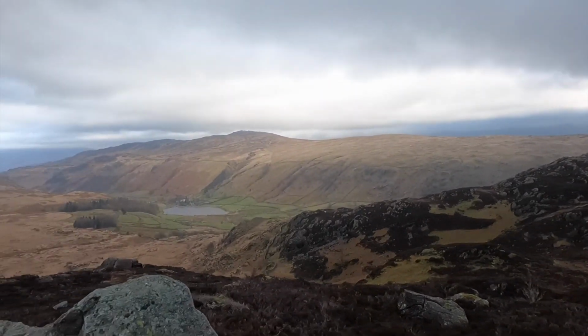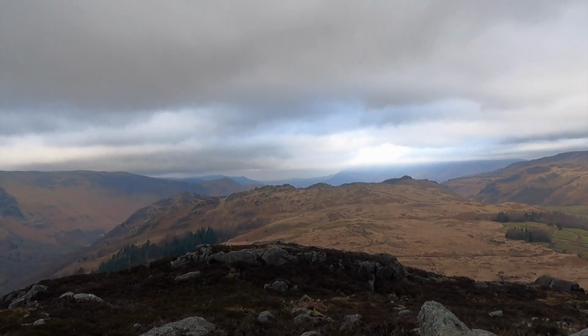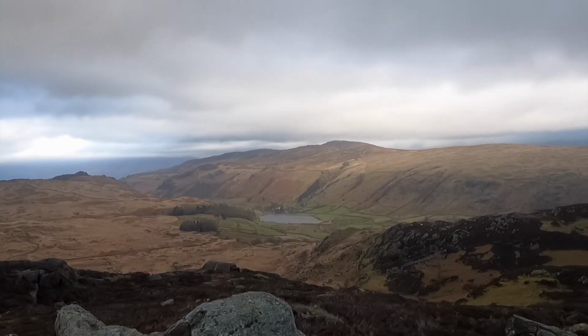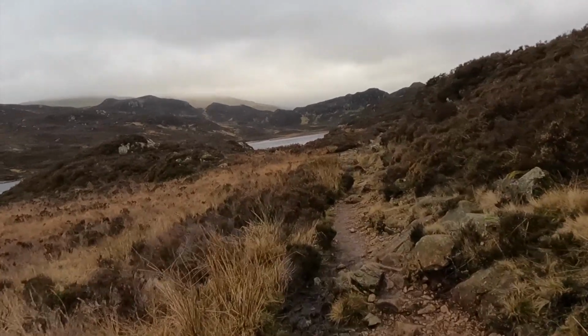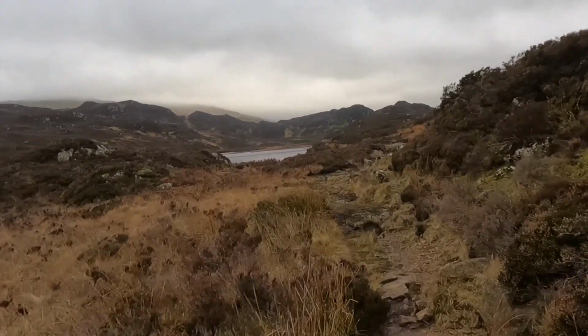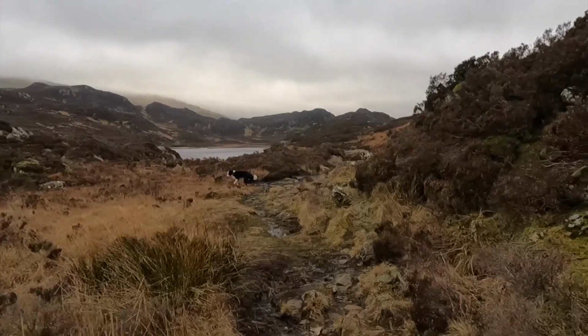Just look back. Grange Fell, where we've come from. Down there is a car park beside the town. So that's Dock Tarn that you can see there. You can see it from the top earlier. The path skirts around it, and I drop down to the roadside and climb back over Eagle Crag.